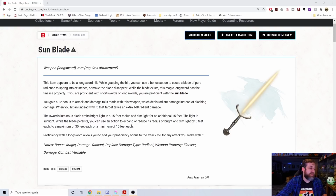It also illuminates bright light in a 15-foot radius, dim light in another 15 feet. This is sunlight, so creatures that have sunlight sensitivity, or drow or vampires or whatnot, will be affected by this. And while the blade persists, you can use an action to reduce or extend the brightness, coming all the way down to just 5 feet of bright light and dim light out to 10, or up to 30 feet of bright light and dim light out to 30 more. In a situation where you're dealing with people with sunlight sensitivity or vampires, you will do very well with a Sunblade. As someone who's done that, I can attest to that personally.